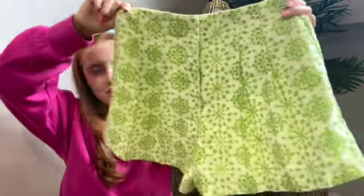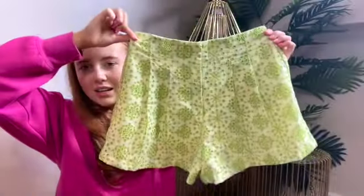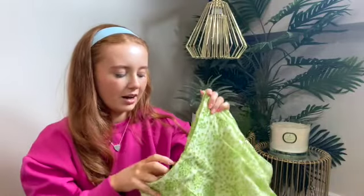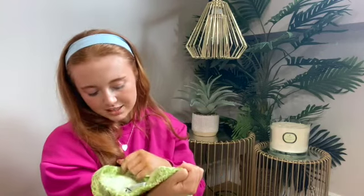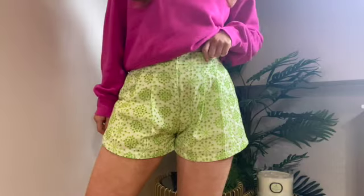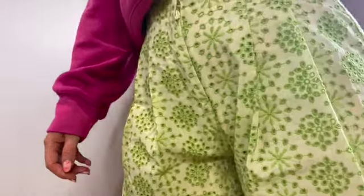Now these are from Zara Kids, but how stunning. They are light green with a sort of lime green embroidery anglaise on top, and they're all fully lined, and there's a wee stretch back to them. I picked these up in an age 13 to 14. I'm a regular for shopping in Zara Kids, but the largest size possible, which is the 13 to 14.